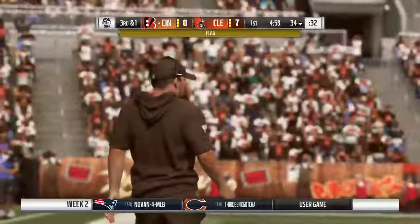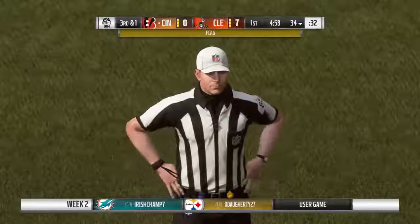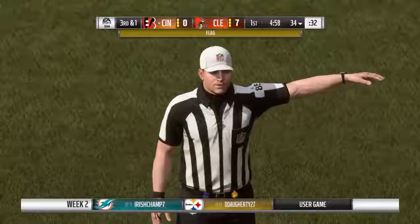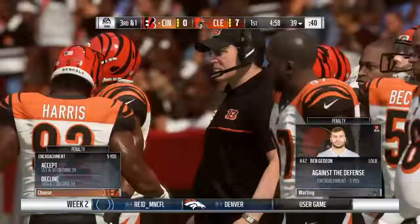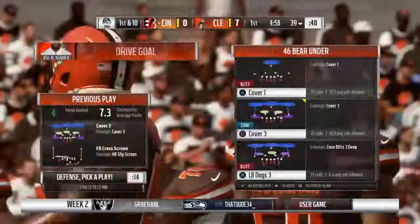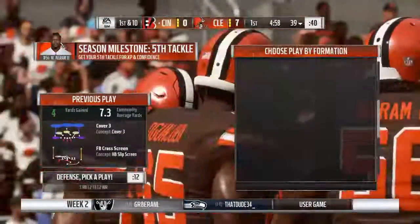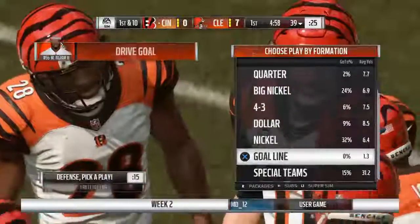Now flags will come in. I think this one's going to be on the defense for jumping. Encroachment, defense. So they got him coming up from his linebacker spot. And sometimes the position designation really doesn't matter. If you creep up to the line of scrimmage, you just have to make sure it moves before you do.